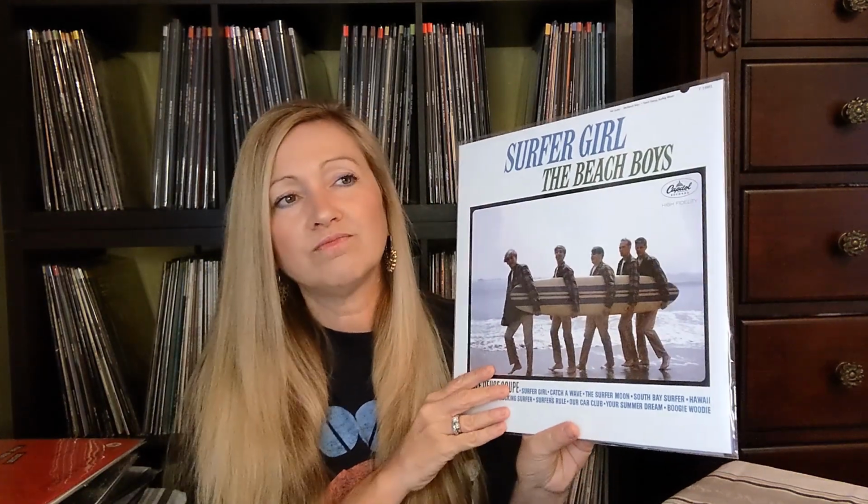Here is Surfer Girl by the Beach Boys. This is a 33 RPM record, and again, beautiful harmonies that just fill the room, and they are so incredible. The Beach Boys, of course, are already beautiful to listen to, but then you get high quality vinyl and a high quality record like this one, and it's just going to be a home run.